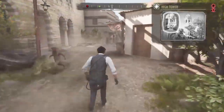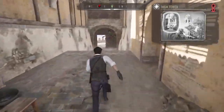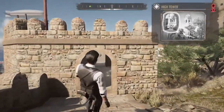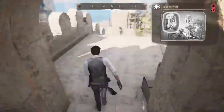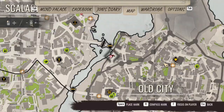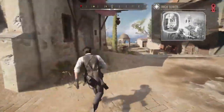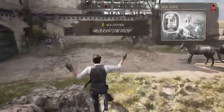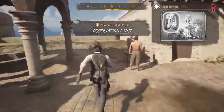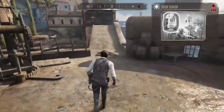So let's look for these things, and at the same time, I'll be able to fill out my map. Not quite the tower I'm looking for. We've already come across the second bridge. Observation point. New fast travel. Okay. Is there anything here specifically I can observe? More like, can I look for a tower? Basically.